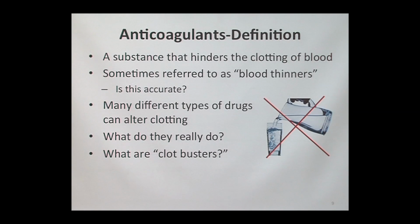So what are anticoagulants? The definition of an anticoagulant is a substance that hinders the clotting of blood. So that's a fairly general, fairly broad definition of what these drugs actually are. We sometimes refer to them as blood thinners, and perhaps this is what caught your eye or piqued your interest in the use of these medications or what you've heard.